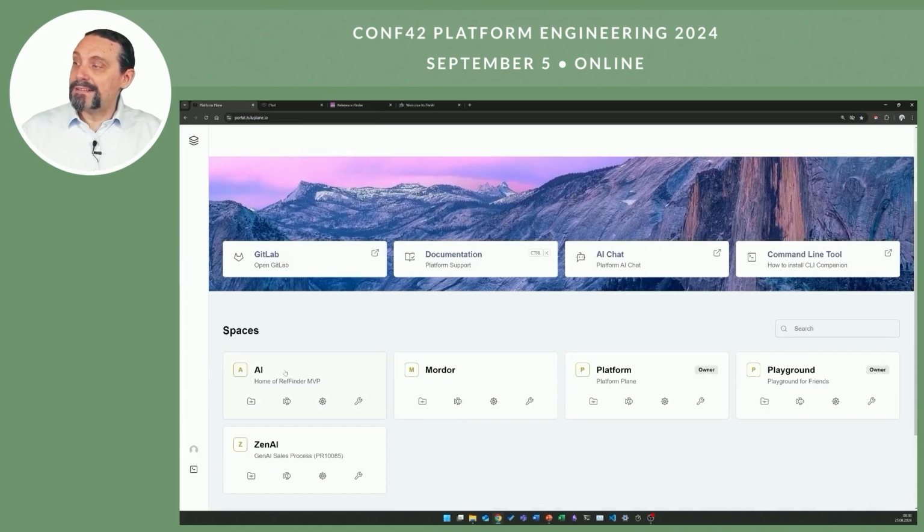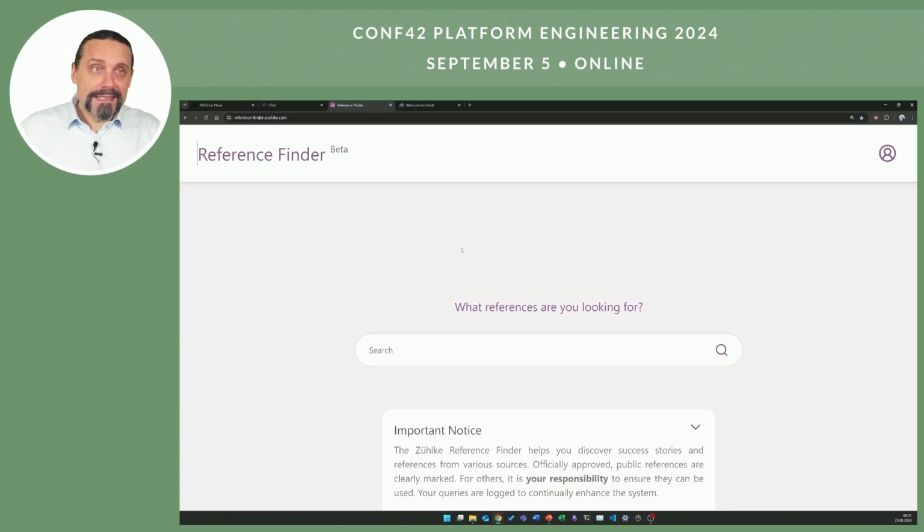You see here that AI space and that we have here, and also this Zen AI. This is the home of the reference finder. This is this application that we just have implemented. Unfortunately, I'm not allowed to type anything in here because most of the things that you have in here are confidential. But what we can do as Zülke employees is find project references which we then can use within our bids. And this is really an absolutely awesome thing.